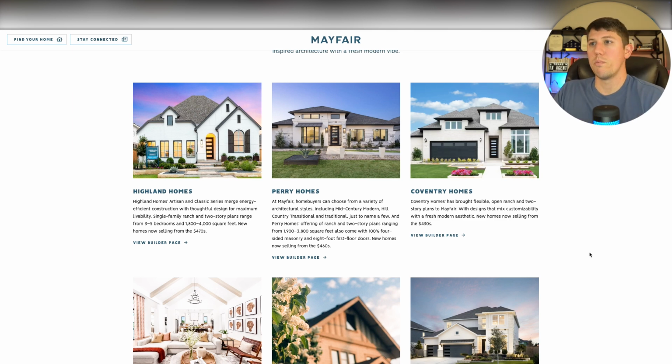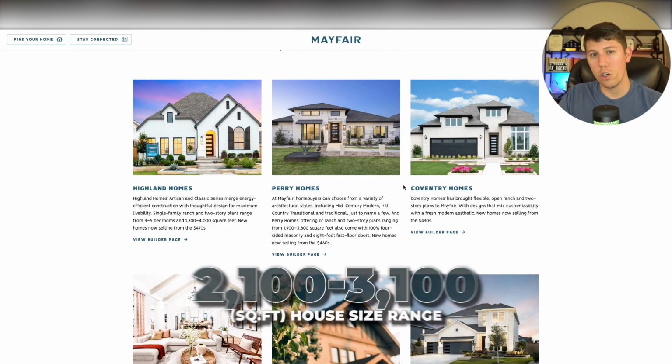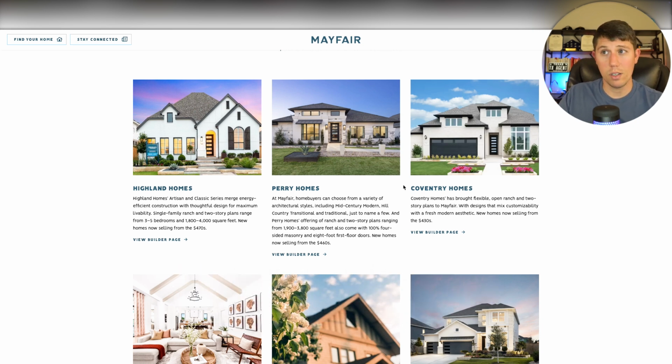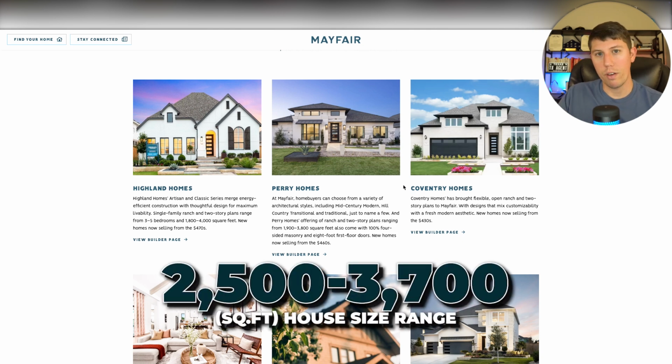But Perry Homes here, they again have 50 and 60 foot lots, but their 50 foot lots are starting at about $503,000, going all the way up to about $632,000 in price. These homes range in about 2,100 to about 3,100 square feet of living space as well, where their 60 foot lots are a little bit pricier because they are bigger lots as well. They start about $600,000 and go all the way up to about $700,000 for the base price of those floor plans, ranging from about 2,500 to 3,700 square feet of living space as well.